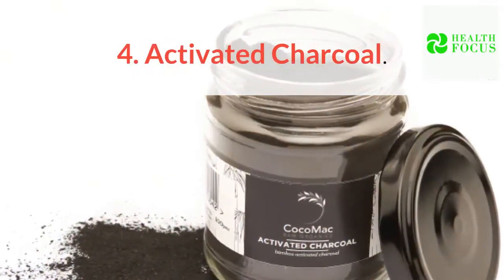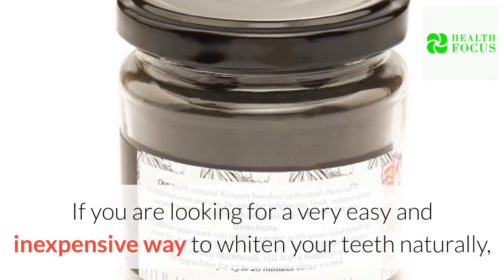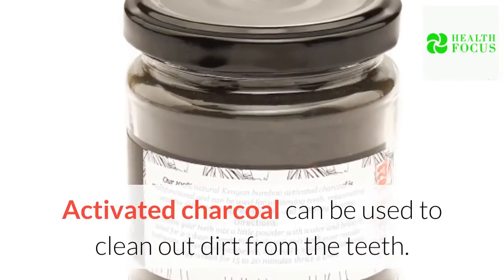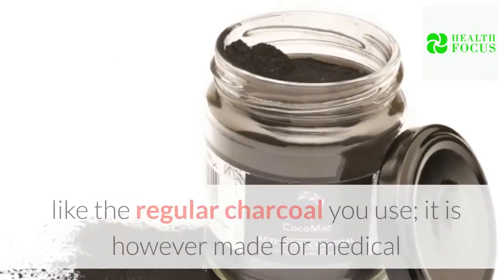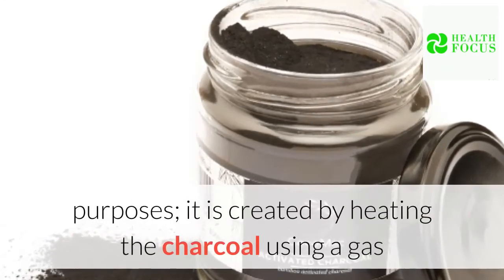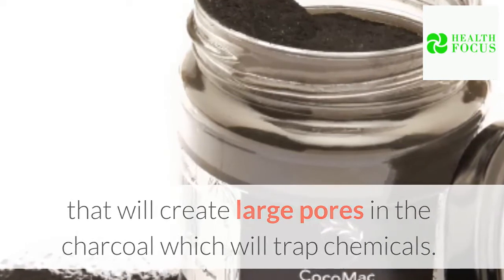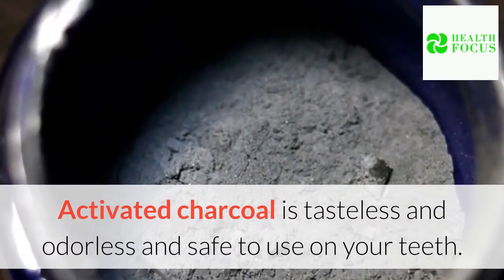4. Activated charcoal. If you are looking for a very easy and inexpensive way to whiten your teeth naturally, then you should consider using activated charcoal. Activated charcoal can be used to clean out dirt from the teeth. Activated charcoal is much like the regular charcoal you use. It is however made for medical purposes. It is created by heating the charcoal using a gas that will create large pores in the charcoal which will trap chemicals. Activated charcoal is tasteless and odorless and safe to use on your teeth.